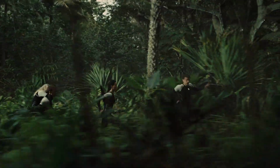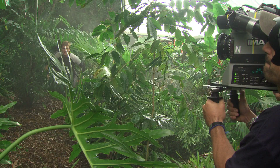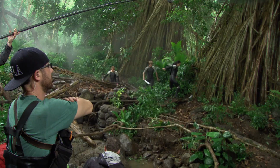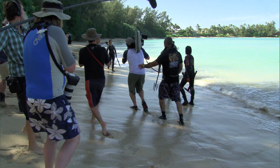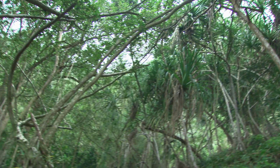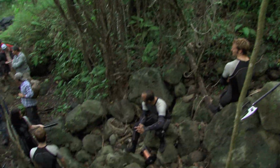To capture the action in the arena, we needed a true tropical forest. We wanted the big leaves. We wanted it to look exotic. We didn't want it to look like the first movie, which is forest. This needed to look like jungle. And there was really no place that came close to Hawaii in terms of giving that juxtaposition of jungle right pushed up next to beach. And so we knew that we needed to do some of the movie here and take advantage of the incredible geography of Oahu.